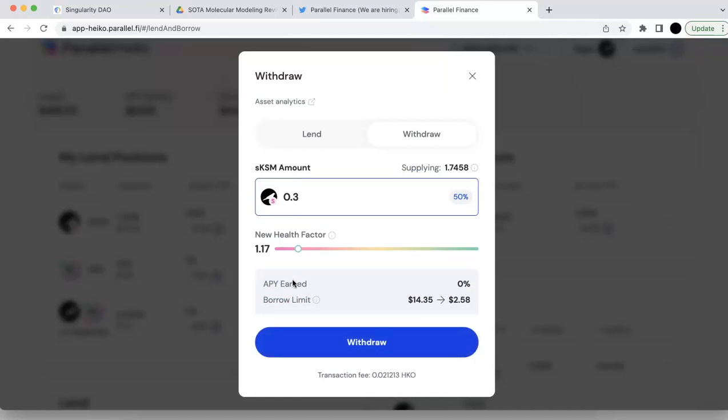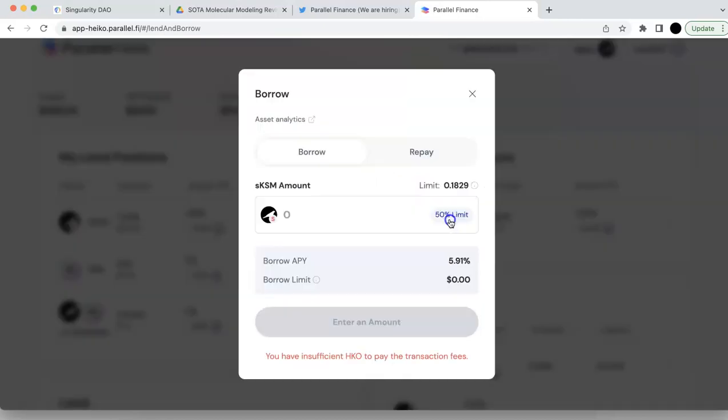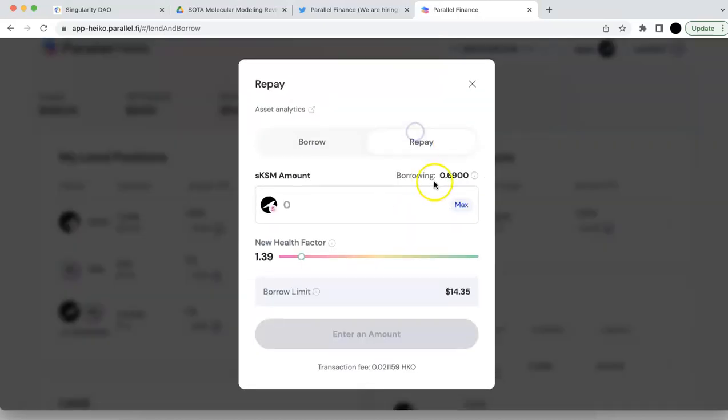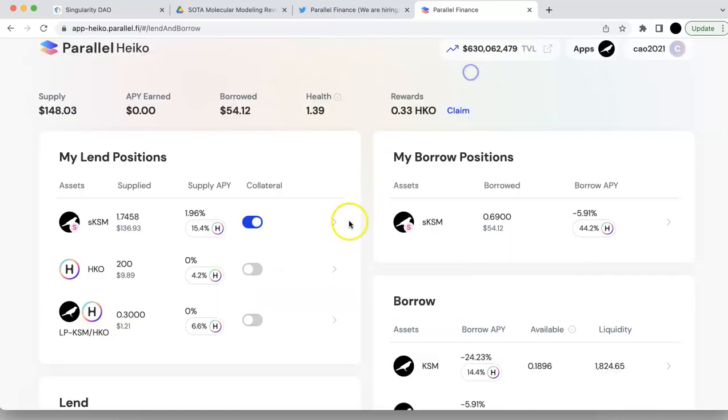So basically you have to make sure you have enough, or maybe you can send some more KSM here, and then you can withdraw and then repay them. So once you get some more KSM, you can repay. So right now the borrowed one is 0.69. You can repay them. Okay, so I think that's all for today's video.